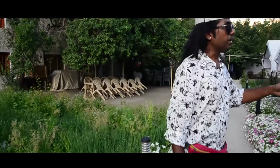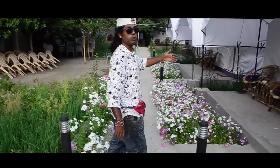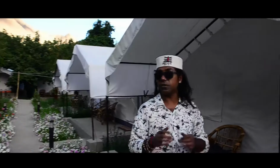This place is fabulous and it's beautiful. You have a kitchen garden here surrounded by flowers and fruits. At that side also you have a beautiful view around. And just come with me, I will show you how it looks inside. Inside is really comfortable. The ambience and decor is just fabulous.